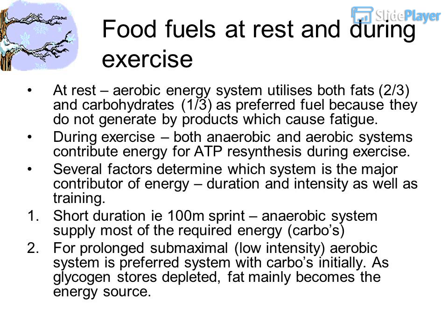Food fuels at rest and during exercise. At rest, the aerobic energy system utilizes both fats, 2/3, and carbohydrates, 1/3, as preferred fuel because they do not generate byproducts which cause fatigue. During exercise, both anaerobic and aerobic systems contribute energy for ATP resynthesis.